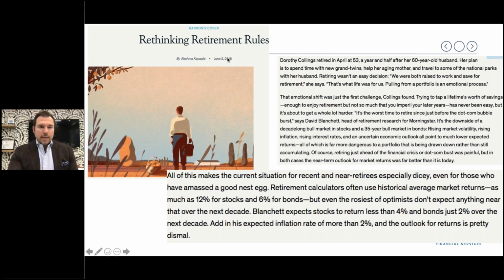2 years ago, June 2nd of 2018, Morningstar interviews David Blanchett, the head of retirement research for Morningstar. Here's what he says. Blanchett says he expects stocks to return less than 4, and bonds just 2 over the next decade at an expected inflation of more than 2, and I would say even more than that with all this quantitative easing that just happened again. And the outlook for returns is pretty dismal. So there's a big time firm, Morningstar, calling for a 2% return on bonds the next decade.